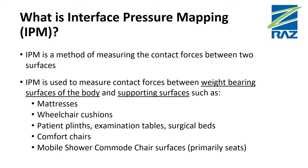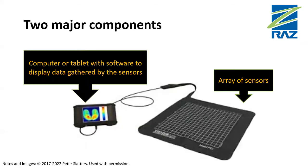Generally, we see IPM being used for mattresses and wheelchair cushions, and obviously you'll see a lot of that in this particular conference. We use them on patient plinths, examination tables, and surgical beds, for example in an operating theatre to see what pressure is being exerted. We've used them on comfort chairs, so your day chair or another chair that someone might sit in, a recliner for example, and mobile shower commode chair surfaces. Primarily we're talking about seats with MSCCs.